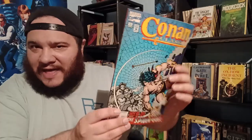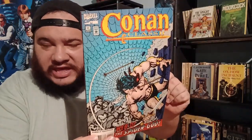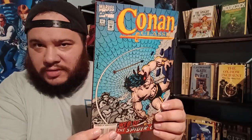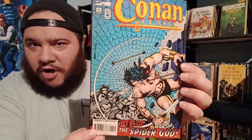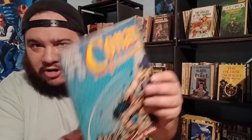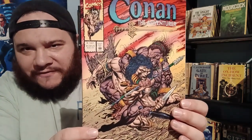Next we have a Conan classic. I actually have this issue as part of the first Conan the Barbarian Epic Collection. Yeah, this is obviously drawn by Barry Windsor Smith, his very iconic art style on the front there. Yep, that's all Barry Windsor Smith. Good stuff. Next we have Conan the Adventurer, grappling for his life there.